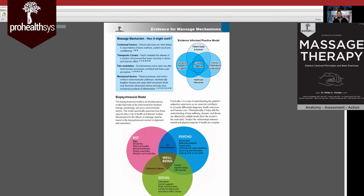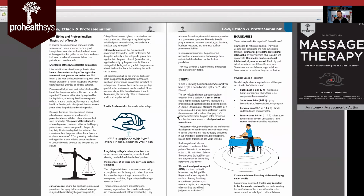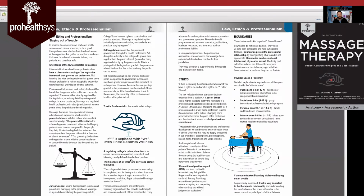Yeah, I put this as a 2-page display. It's just the way my brain works to show information. Contraindications. I feel like we have to have a baseline of contraindications at least to start with so people can kind of think about it, even though, of course, it's a case-by-case basis. Key red flags of violent trauma, carcinoma histories, all of that kind of stuff that you have to rule out, right? Law and ethics, ton of pages on this, just looking at boundaries, professionalism.